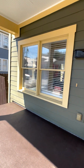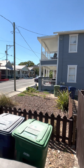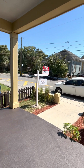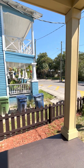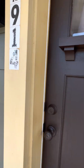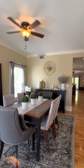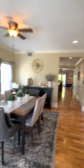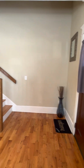This is the deck area. I would probably put up a fence like the neighbor does next door. That way adds a little more appeal to it. Some patio furniture. As you walk in, plenty of room between the staircase and the door, so it's not super close.